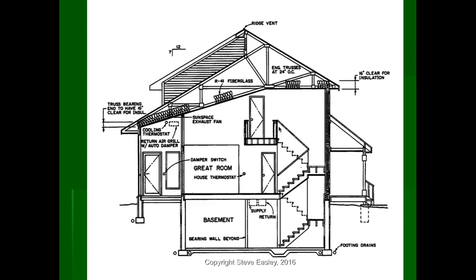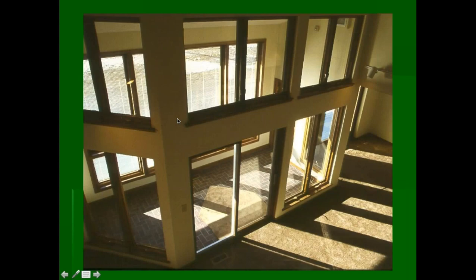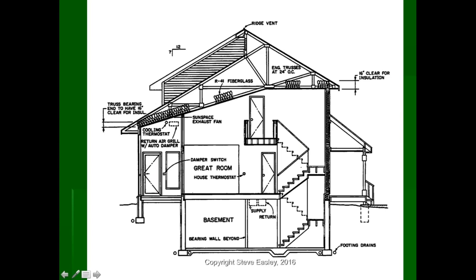For example, this was a passive solar super insulated house. If you look on the left-hand side over here, you can see that we have a sun space, and the sun space was decoupled from the rest of the house by glass walls. What would happen is we had a simple return air duct, and when the house called for heat, if the sun space was warmer than the house, it would simply take air out of this sun space and circulate it through the home. On the coldest days of the year, they're also the sunniest days of the year.